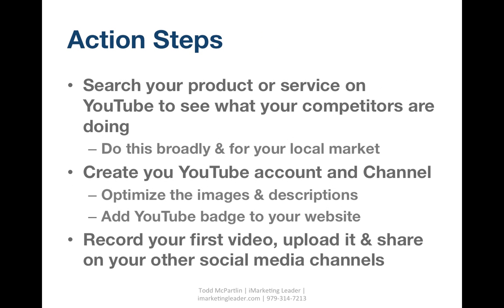So what are the action steps here after hearing, hopefully now you can see, video based on all those stats. By 2016, a lot of those things were projecting video is going to be 3, 4, even 5 times larger than it is now. Major companies are still not in the video game.